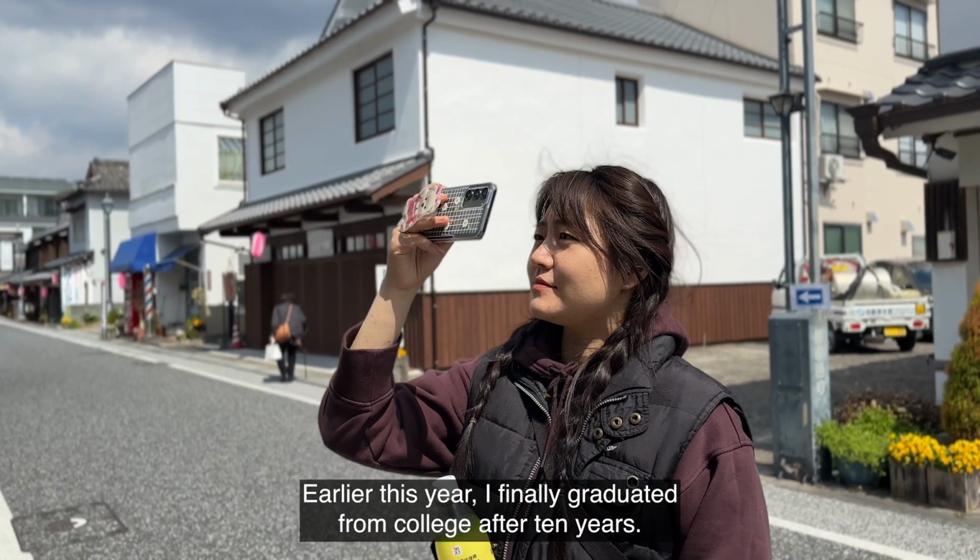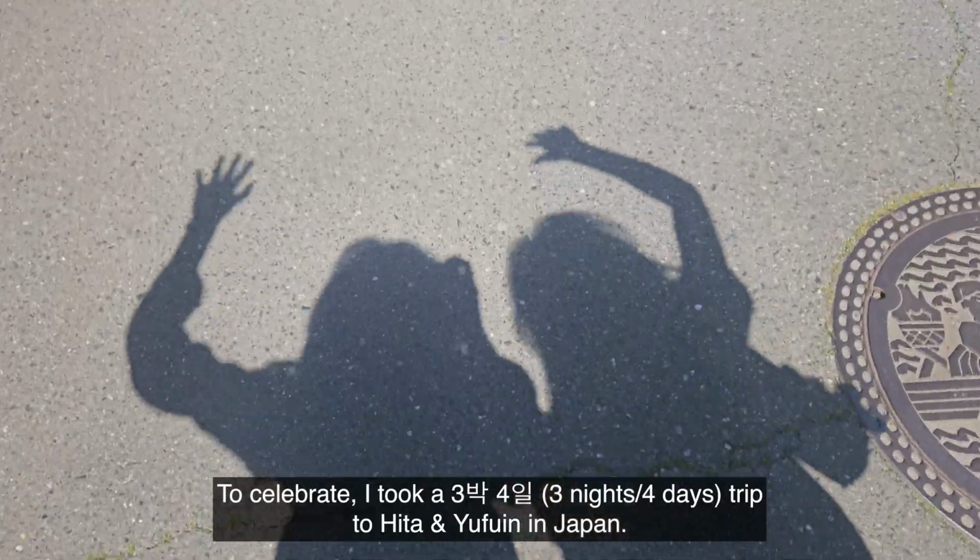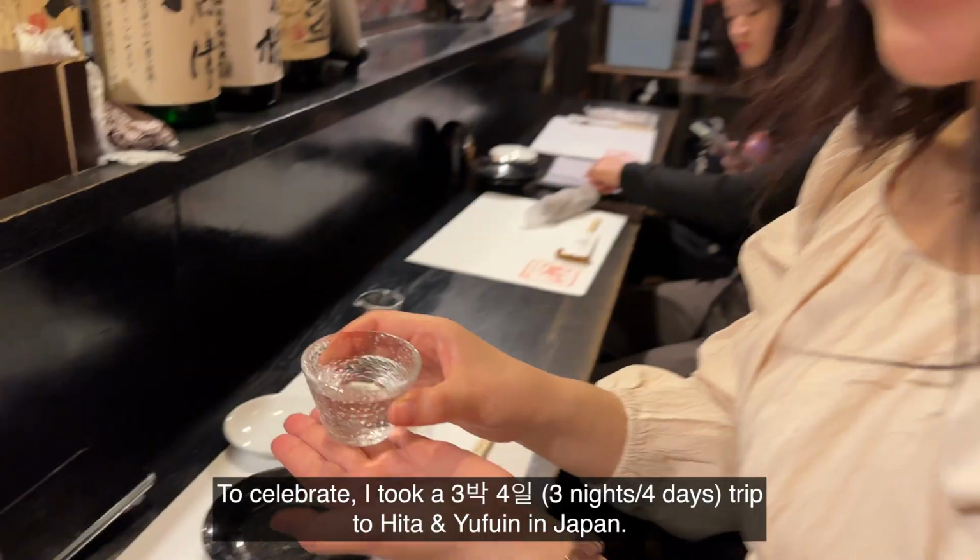Hello, I'm Michelle, and earlier this year I finally graduated from college after 10 years, and so to celebrate I took a 3박 4일 trip to Hita and Yufuin in Japan.